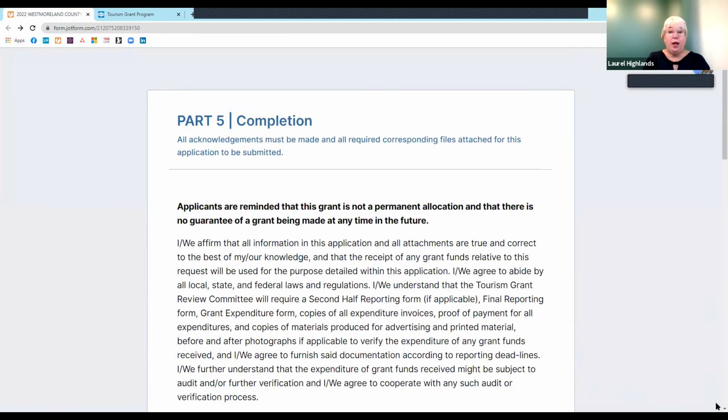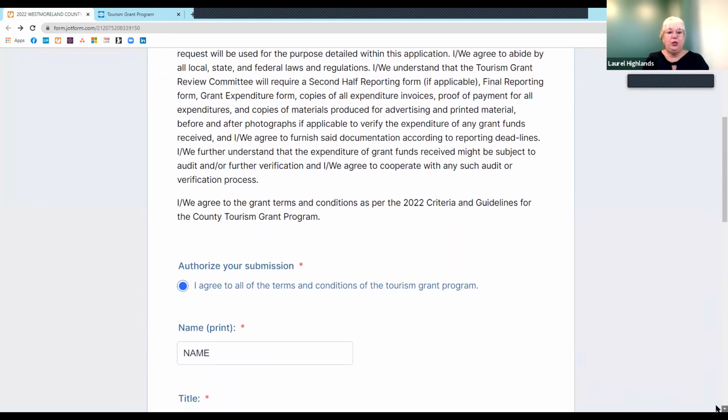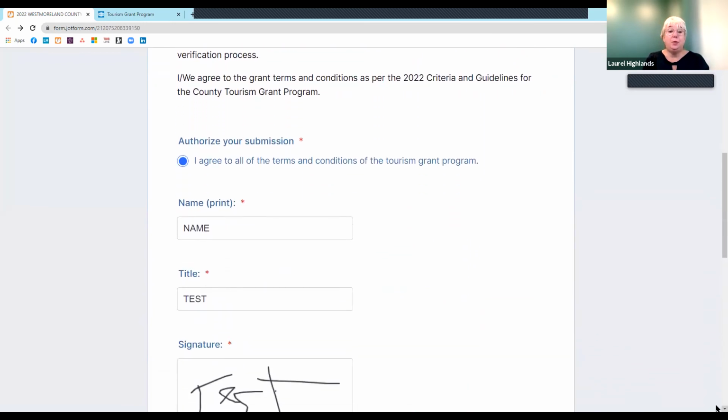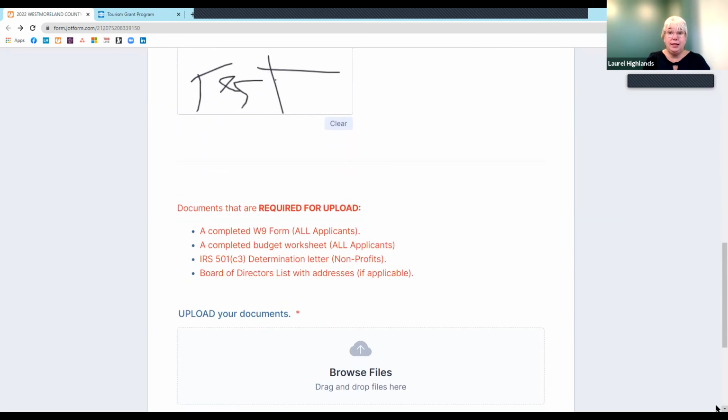Completion. Part 5. You're almost there. So again, you really need to read everything and begin to understand, I need to submit this. When do I need to submit this? Yes, I agree to all of these things that you're asking for me to do in order for me to receive this particular grant. You, as the person who is submitting the grant, you're going to put your name, your title, and you're going to sign that you agree to everything that has been placed in this grant is accurate, it is truthful, and you are providing that in an honest way.